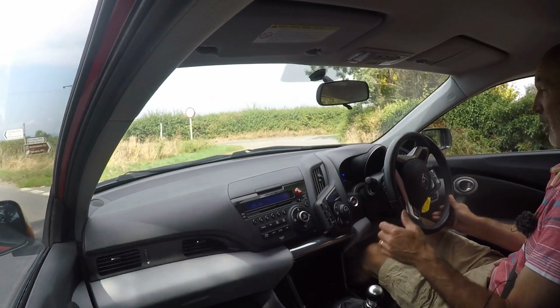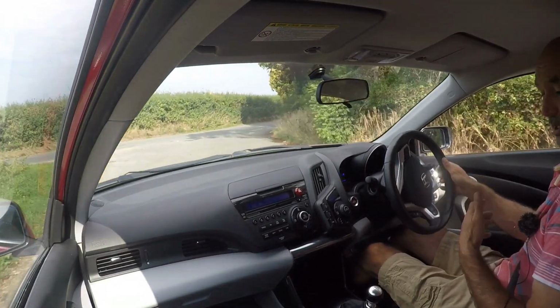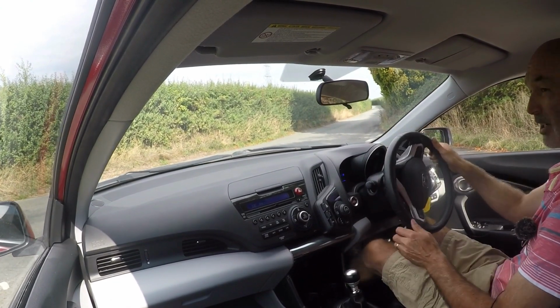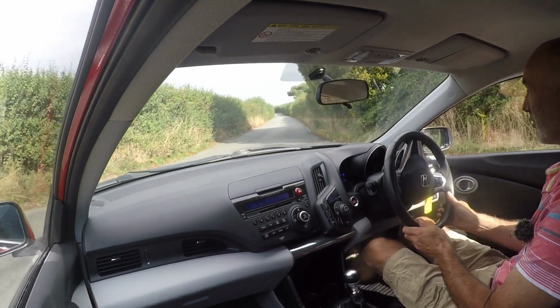But then you've got the whole feel inside the car. Because this one's a sport model, but it's got the black leather option, which is lovely on the car, by the way, and in really great condition.